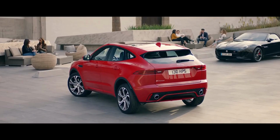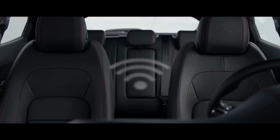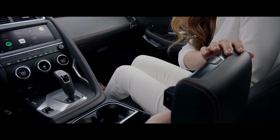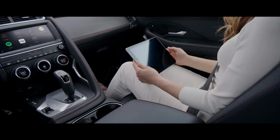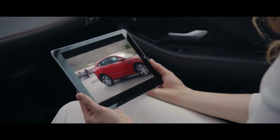The new E-PACE features state-of-the-art connected technology. Inbuilt Wi-Fi hotspot connectivity keeps you seamlessly connected at all times. You can also access your music streaming service and stream movies using the inbuilt 4G connectivity.